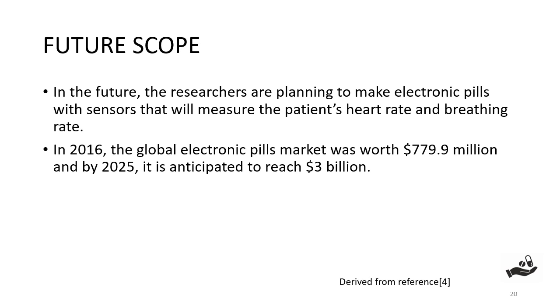Third one, remote monitoring. Microelectronic pills can transmit data wirelessly, which makes it possible to monitor patients remotely. This can be especially useful for patients who live in remote areas or who have mobility issues. And fourth one, improving medication adherence. Microelectronic pills can monitor a patient's medication adherence, which can help healthcare providers identify patients who may need additional support to stay on track with their medication regimens.